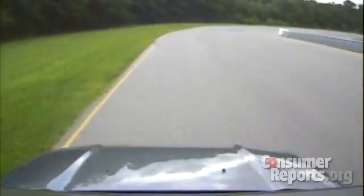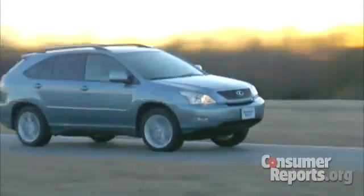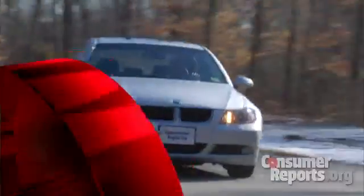A car should have a good steering feel to it, some good feedback so you know what the car is doing. Plus, it shouldn't have excessive body roll. The car should be easy to place on the road and should give you confidence in all types of road surfaces, speeds, and different situations.